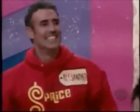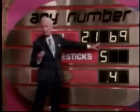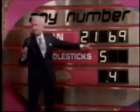Down here in the candlestick. 9. Light up the 9, please. There it is. All you need is that number right there. That's the only one you need to win that van. You give me that number, and that van is yours.